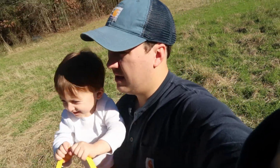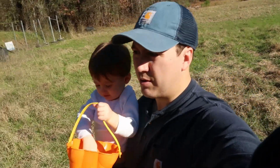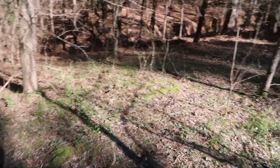So got the little one with me. He's getting a little stir crazy. It's been raining all week, so we're gonna check it out. Y'all stay tuned. Okay, so here is that little area that I was talking about.